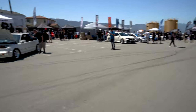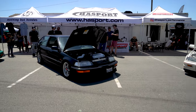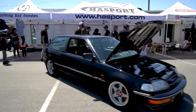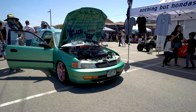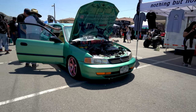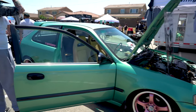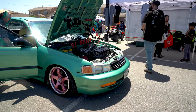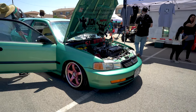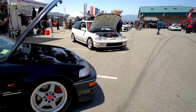Let's see what we got over here. We got a couple. Got the Hasport tent over here. You got the EK with, is this the one that's got, yeah, with the front end swap on it. It's like an Integra front end, or an Accord, excuse me, front end on this one. And then a couple EFs over here that are super, super clean.